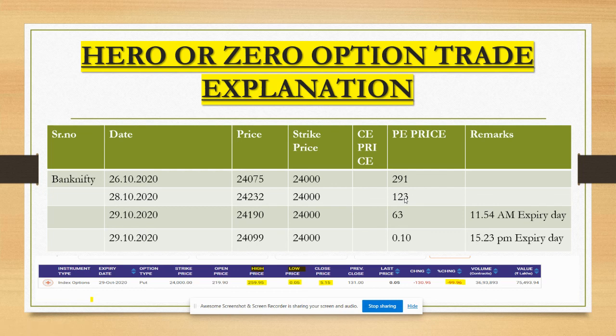Look at the volatility, this shows the pain. On 29th expiry day it was at 63 at 11:54, and that is the time we took this trade, and I came live. I put the video, you can check the video timing as well. It was around 11:54, approximately the time when I put this video. It was quoting at 63.